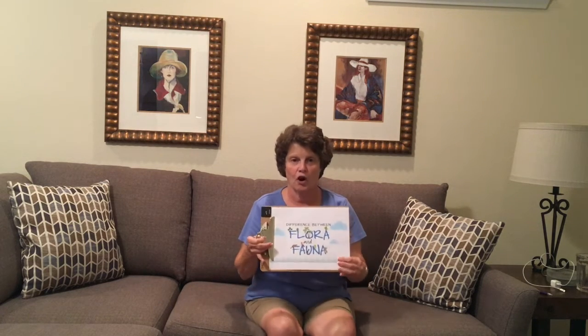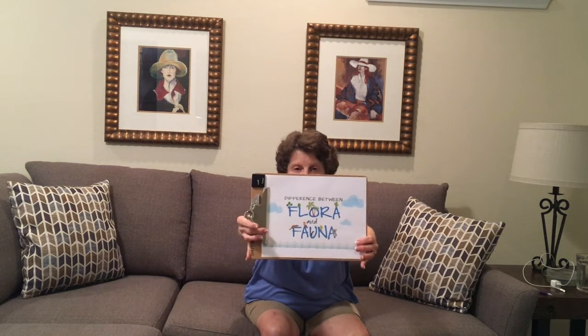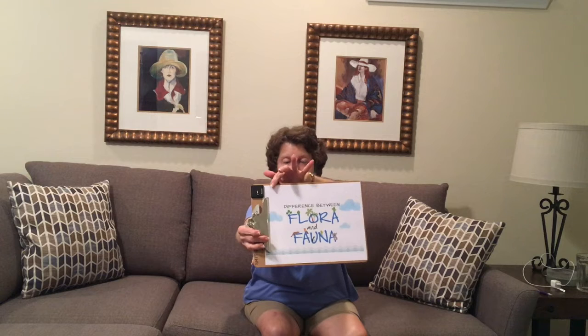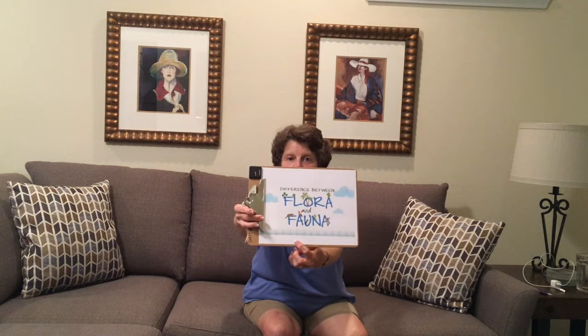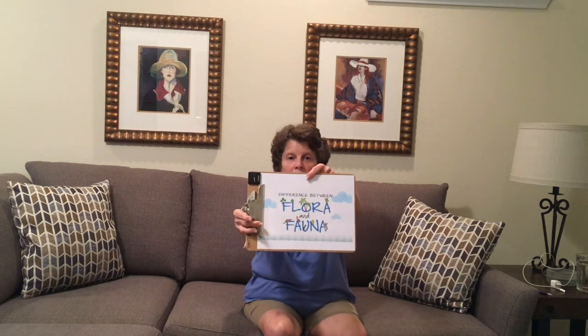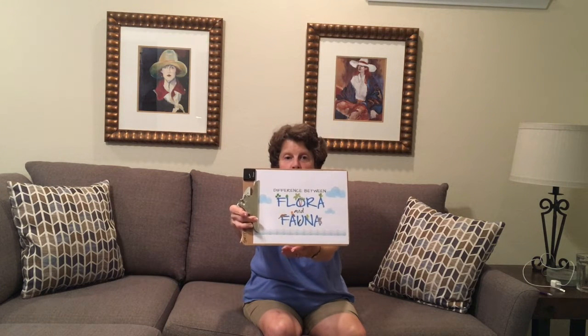So, before we begin, we need to look at 2 terms. Those 2 terms are flora and fauna. If you look closely, you'll see that flora has plants around the letters, and fauna has animals around the letters. That's exactly what they are. Flora refers to the plant life, and fauna refers to the animal life.